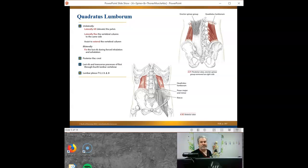So, Ms. Torres, what's the deepest abdominal muscle? Quadratus. I don't know how to say it. Well, think of it in Spanish. Quadratus. And what's the second part? Quadratus lumborum. Lumborum. Yeah, think of Harry Potter. Quadratus lumborum. I just turned you into an abdominal muscle.